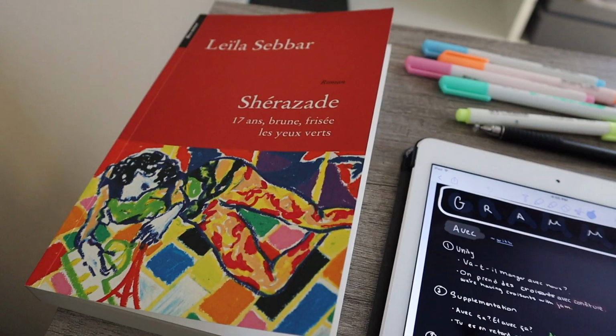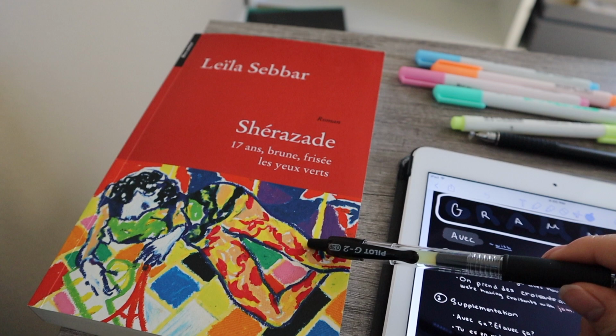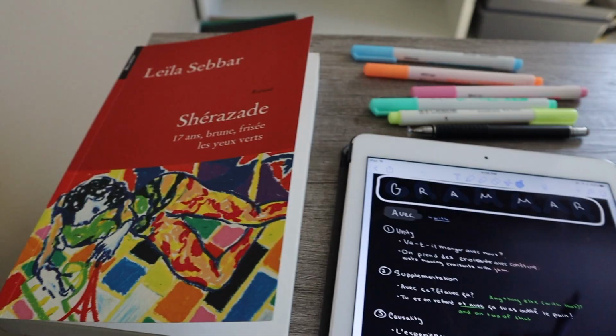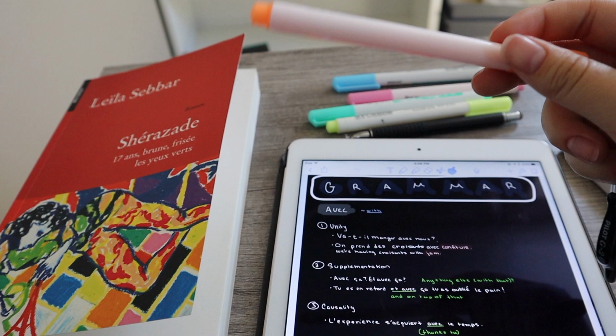Also, this is the book that I'm currently reading right now. I'm not that far ahead, but I have decided that I'm going to start highlighting as well. Usually I highlight any words that I don't know with this pink highlighter, so that when I go back into my notes, I'll know to pay extra attention to those words, because they're words that I didn't know and that I should memorize. If I'm learning new grammar, I'll go for this one or for the green one. And if it's just interesting things that I feel like I should know, then it's the orange or yellow one. Excuse my very dirty screen.